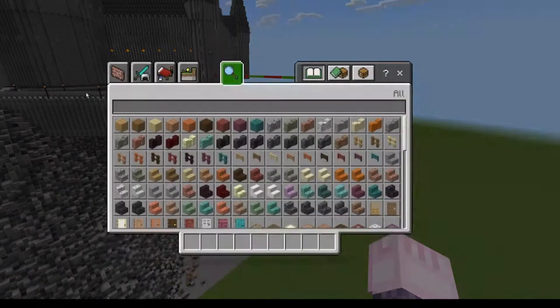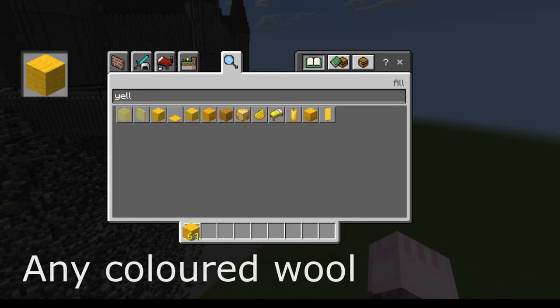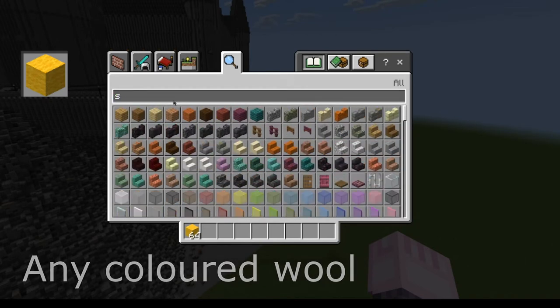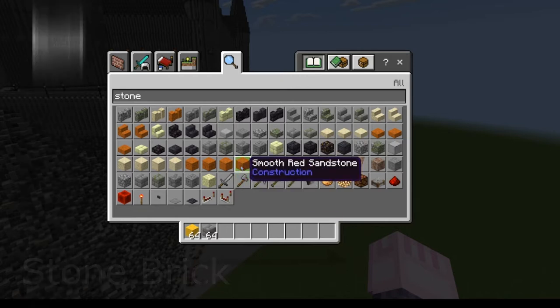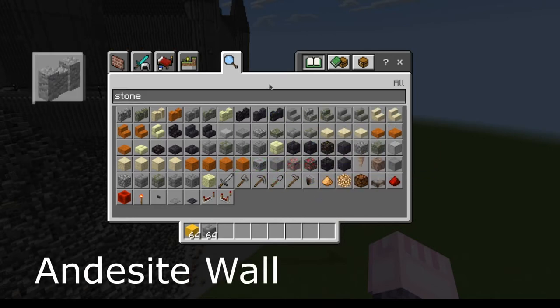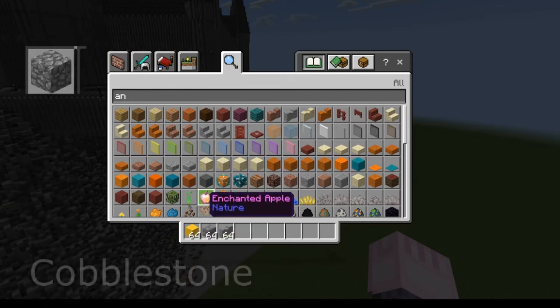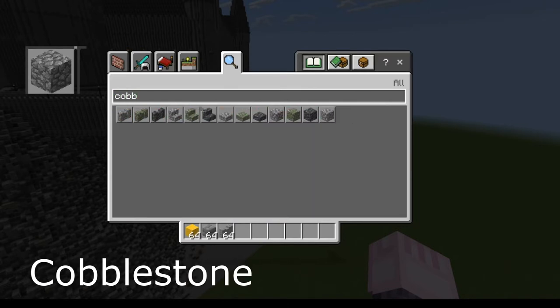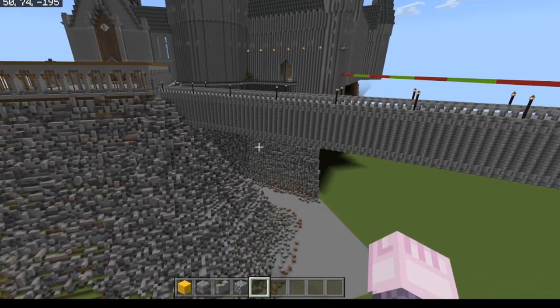For our equipment, let's get some wool, let's go for some yellow wool. The wool makes great markers. We want some stone brick, and we'll throw some andesite wall in there in case we accidentally knock some off, because we do that sometimes. At least I do. We're also going to need some cobblestone. And I think that's it. Okay, so a short list this week, unless we get to the landscaping.